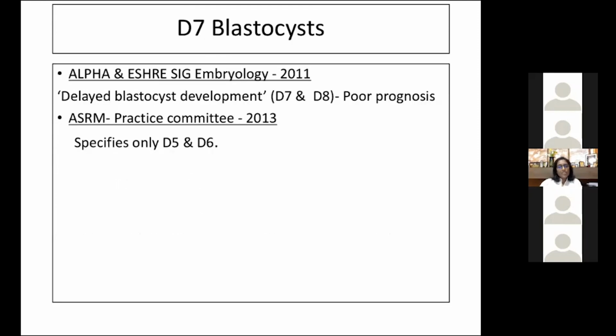Now, coming to the day 7 blastocysts, and I thought this was something we needed to bring into discussion because of late there are a few centers who also extend their culture beyond day 6 to day 7, especially those centers which are into pre-implantation embryo screening. So now most of us would call off the culture on day 6. And why do we do so?